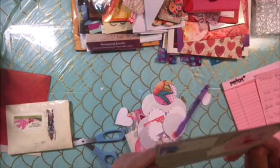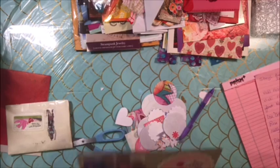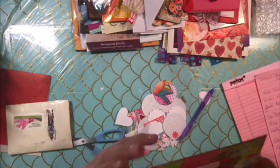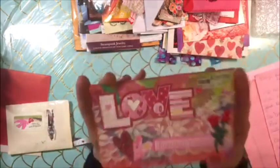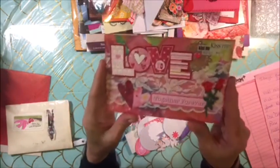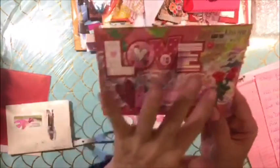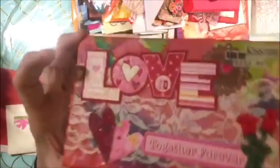Hi, Dawn. Hope you're having a happy Valentine's Day. Your tweet Valentine. Isn't that cute? Your tweet Valentine. That's so cute. Congrats on the new house. Thank you. Oh, look at that. Isn't that pretty? I love it. That is so pretty. She's got some lace and some cutouts and kiss me, kiss me. Isn't that pretty, you guys? I just love it. Thank you, Lisa.